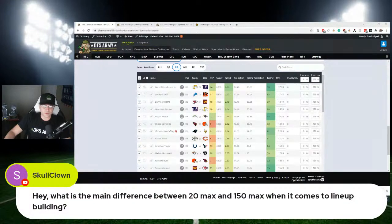What's the difference between 20 max and 150 max when it comes to lineup construction? You should take heavier stands in 20 max: fewer players, heavier stands. You can spread your exposures on 150 to the point where you don't need a ton of any one player. In 20 max, you're not taking that tournament down unless you take chances.